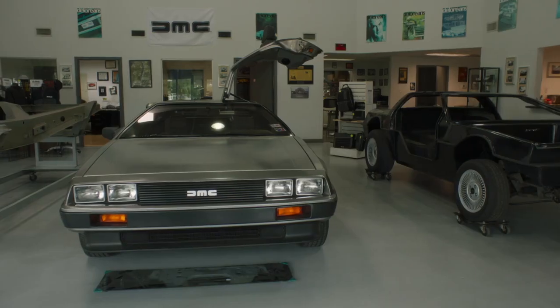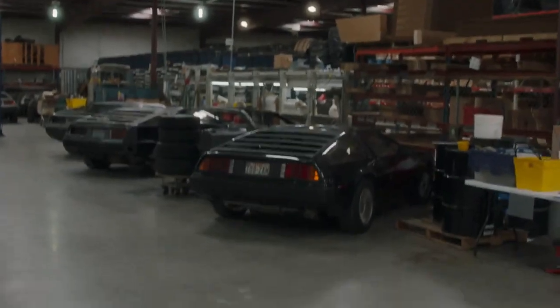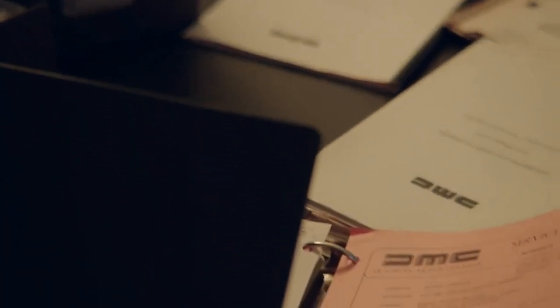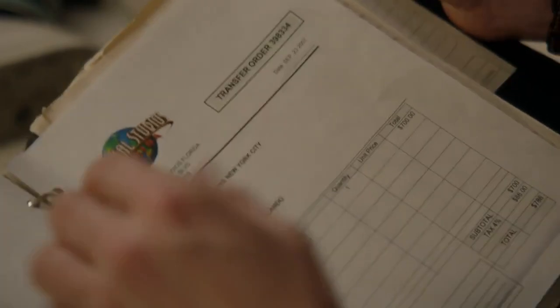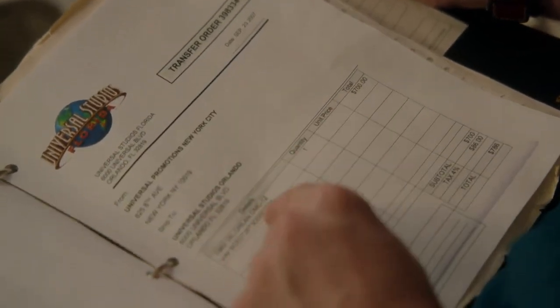Thanks to the carefully kept records at DeLorean headquarters in Houston, yes, there still is a DeLorean headquarters. I mean, this is crazy. We were able to find the VIN number of the mysterious seventh car and trace its journey through the years. And guess where it ended up? Transfer order from Universal Promotions back to Orlando. So it's there! Chris, we're going to Florida.